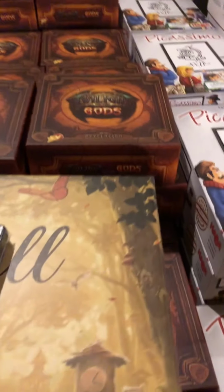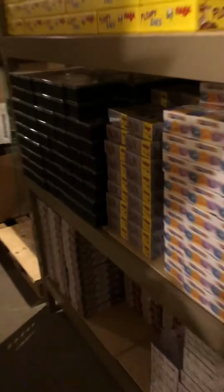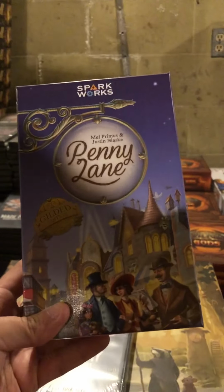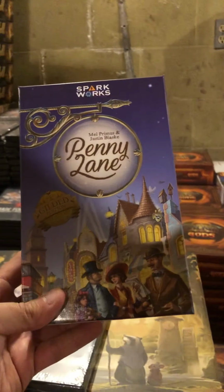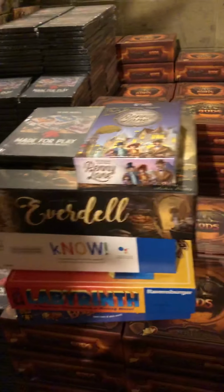Being very artistic here. And then I'll walk over to where we have all the smaller games here, and I'm going to grab a copy of Penny Lane, which is the other one that goes in the bundle here today. Wonderful game about running a street full of merchants and apartments and things in sort of Victorian England setting. So those are the 5 games that will go into this bundle. I'll carry them over to the workstation now.